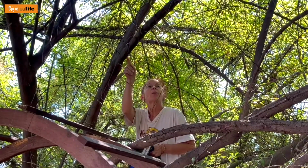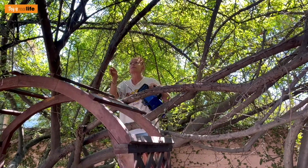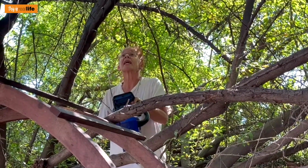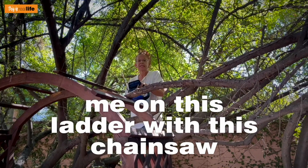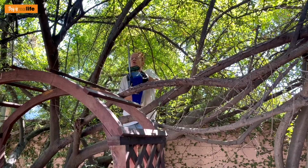I'm gonna try to cut right here in one fell swoop. All these little fucking branches. Oh, yeah. Okay, that's what I'm doing. We're going in. So I have no hands holding me anywhere. I have no support. It's just me on this ladder with this chainsaw. Wish me luck. Start. Trigger.